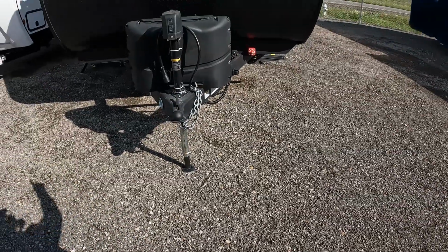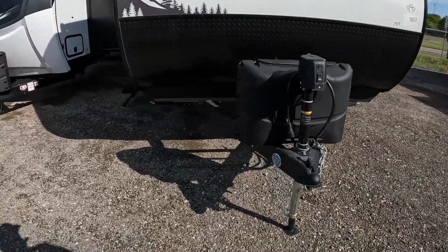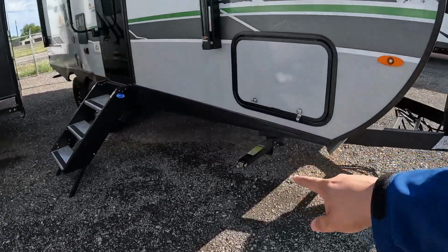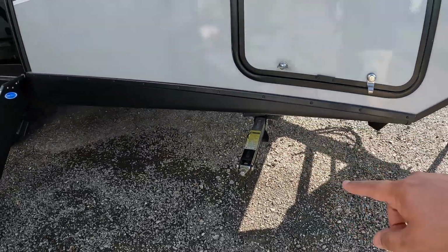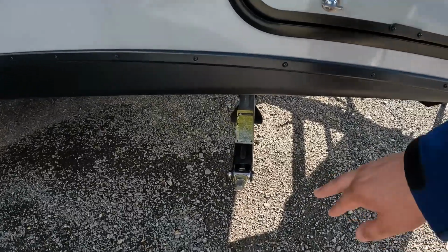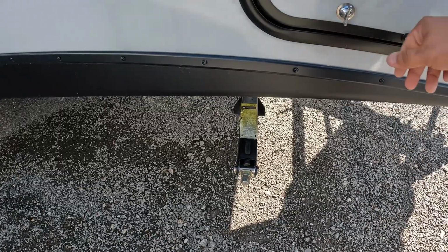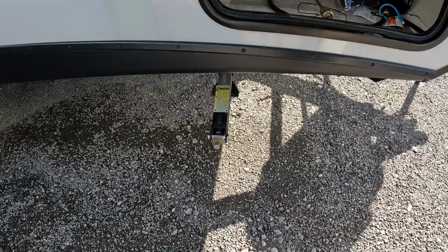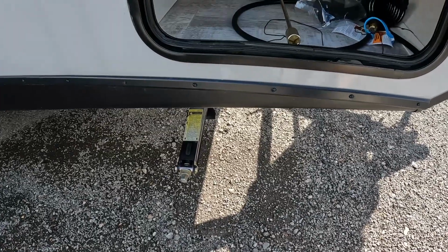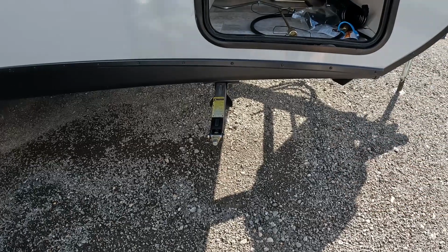This is probably the longest tongue jack you're going to ever see because of how tall this thing actually is. Coming all around, it is manual jacks all the way around, but they're huge. They'll be perfectly fine, and they're easy to access. You don't have to go underneath and try to search for the place to actually hook up the bit or to crank it down, however you want to do it. But I always say get a drill, get the bit. It takes no time at all.